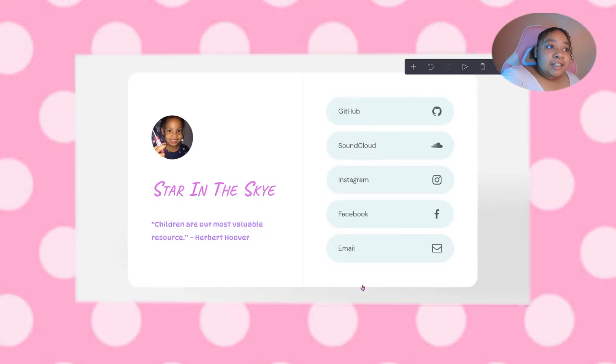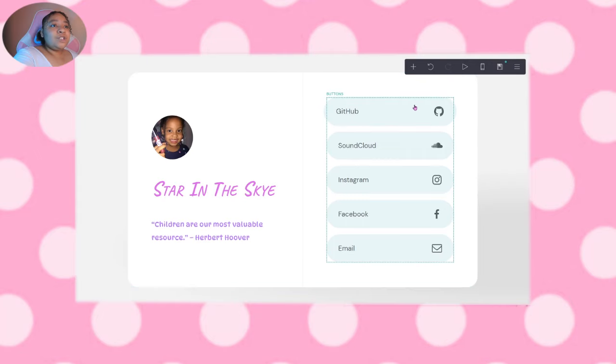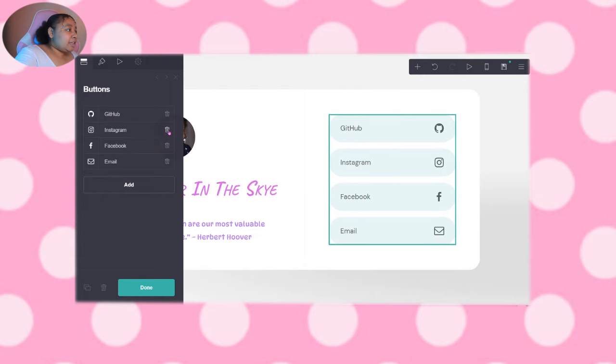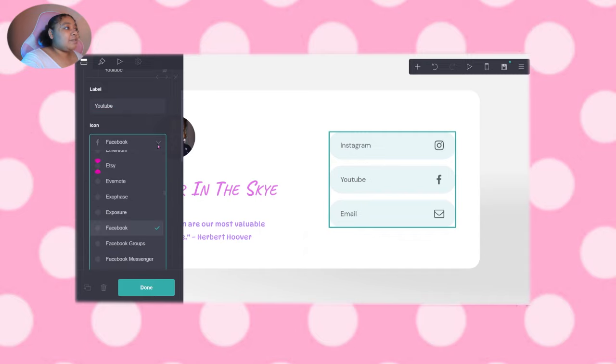Now, these are your buttons, which I really like a lot. So, once again, this is just a basic tutorial, because mine is very basic, but it's enough to my standards. What you can do is go here, it has all of these right here, and you can either change it or delete it. So I just need three, so we can delete this, and this, and this. Okay, now just click on the one you want to change, and we're going to change Facebook into YouTube. Its icon, which I like a lot.